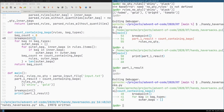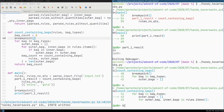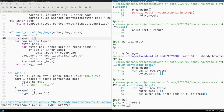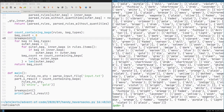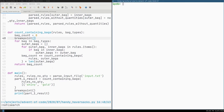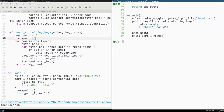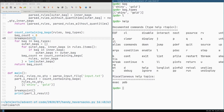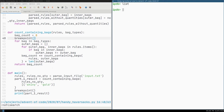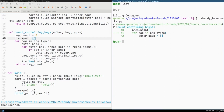Cool. Okay. Next line. So bag. We're looking for shiny gold. Terrific. Bag types. Oh, wait. Rules. There's our rules. Great. Okay. Next, let's look at the listing. Where are we? What? Bag types. I don't know what line we're on. Help. Did the debugger like lose itself? Let's try it again. For bag and bag types.